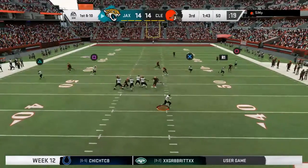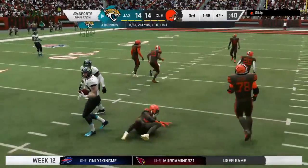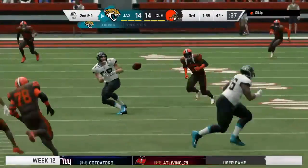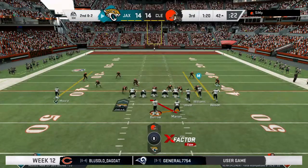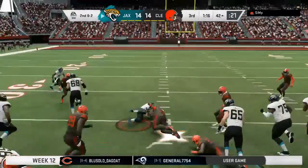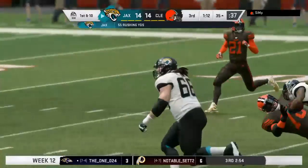From the midfield strike, they'll look to throw. Eluding the pressure right. That is caught by Josh Oliver, the former San Jose State Spartan. A good pickup there. 8 yards on the first down completion. Mike 51, Mike 51. Check back. On 2nd down, Marion. And he'll go down here at the 35-yard line. 7 yards there and a first down.